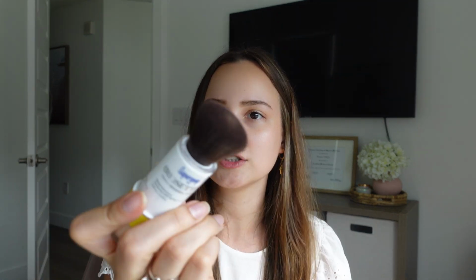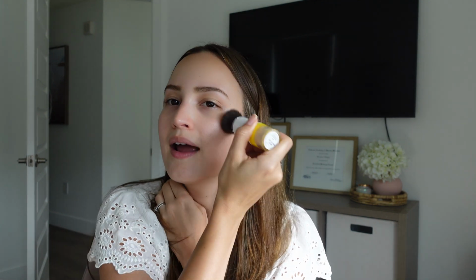So with this one, you just open it, then you pull this thing back, and then you have the little brush. And all you gotta do is just tap it, and the powder starts coming out. And so you just literally brush it like this. And that is all that you gotta do throughout the day, is just reapply it.